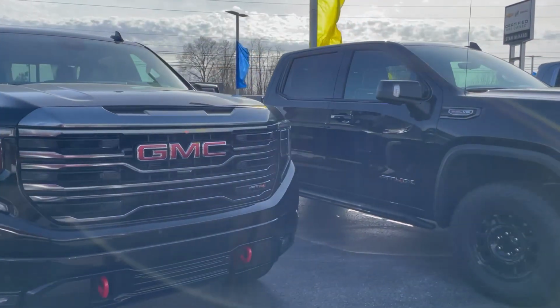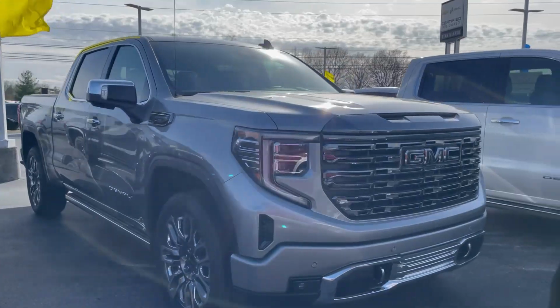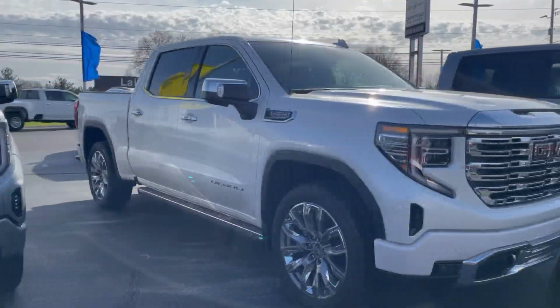I still don't think we're down to where we should be as far as the used car market, but that'll only get better with the new car side. I also wanted to point out that I went to this Chevy dealership just kind of spying, like I said, on these cheap cars. And while I was there, I checked out some of the sales they had.